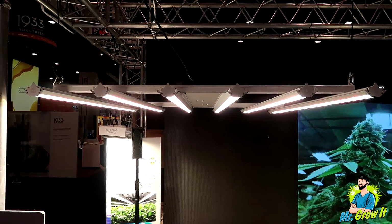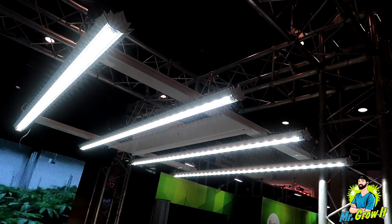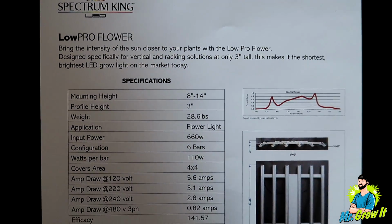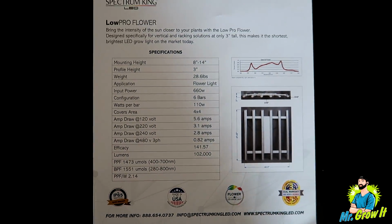Spectrum King LED has the Low Pro Veg and Low Pro Flower LED grow lights. Brendan over at Spectrum King mentioned that these grow lights are on back order and that they aren't even listed on their website. However, I just checked their website and it looks like they now are listed. If I remember correctly, he said there were some upgrades to these lights.